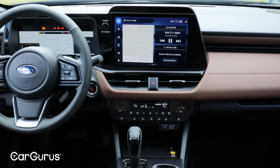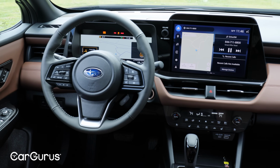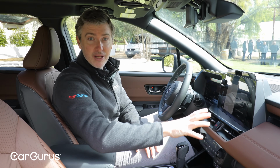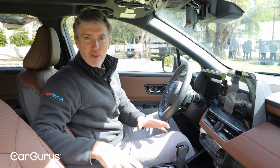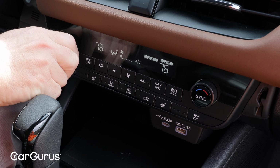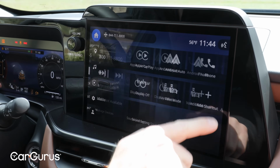All right, now to the interior, and this is another area where Subaru made some really big changes for 2026. If you were in the previous generation of Outback, you would remember this used to be one continuous screen that handled both the infotainment system and the climate control. The climate control was part of that touchscreen. They did away with that for the new generation, and I love that they made this change. Now you have physical buttons down below for the climate control. Everything is very cleanly laid out. You can find exactly what you're looking for. So I love that they made that change.